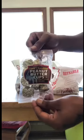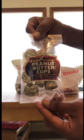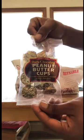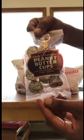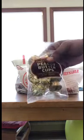Dark chocolate peanut butter cups, my favorite. These are the best. Only 99 cents. I only purchased 1, so I didn't go crazy. I should have bought like 10, but I only bought 1. 99 cents. Great deal. Gotta have some sweets.